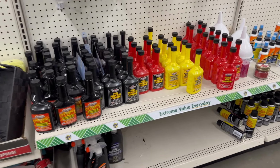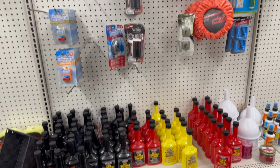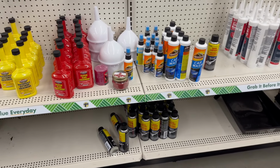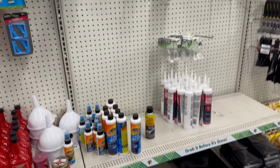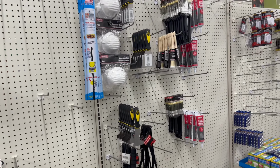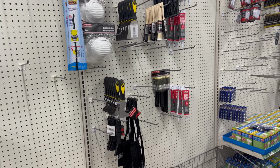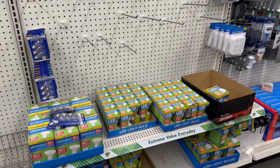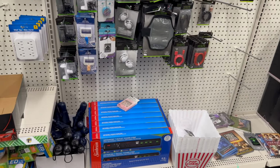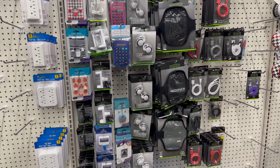Here's their car area. A lot of my Dollar Tree's car or auto area has been kind of like dry. Very dry. All right, so let's check out another area. All right, keep seeing those sunbeams. Those are still a great price for $1.25.